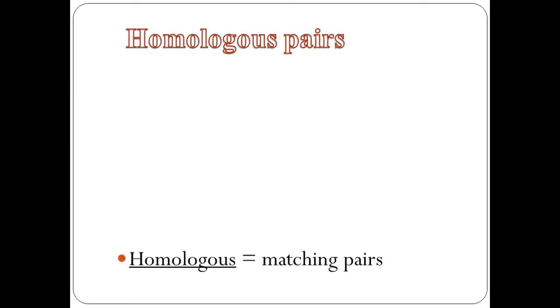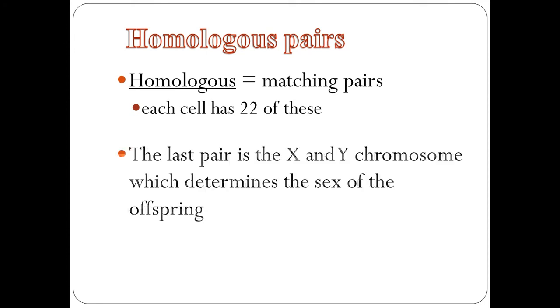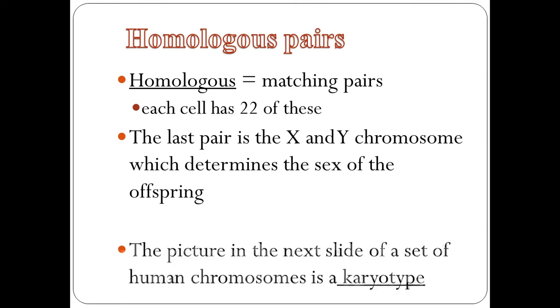Homologous pairs. Homologous means matching pairs. Think of the prefix homo means the same. Every cell has 22 matching pairs of chromosomes. Every single cell in the body. However, there is one last pair of chromosomes. These are called the X and Y chromosome, and they determine the sex or the gender of the offspring.